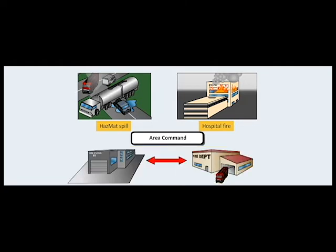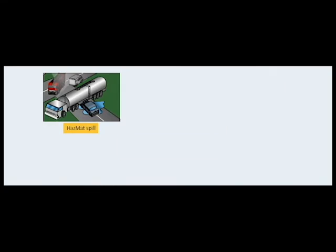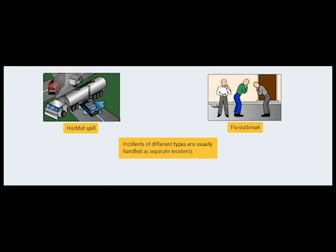It is a grouping of the same type of response organizations and is generally used when there are a number of incidents in the same area and of the same type, such as 2 or more hazmat spills or fires. These are usually the kinds of incidents that may compete for the same resources. When incidents are of different types or do not have similar resource demands, they are usually handled as separate incidents or are coordinated through an Emergency Operations Center or EOC.